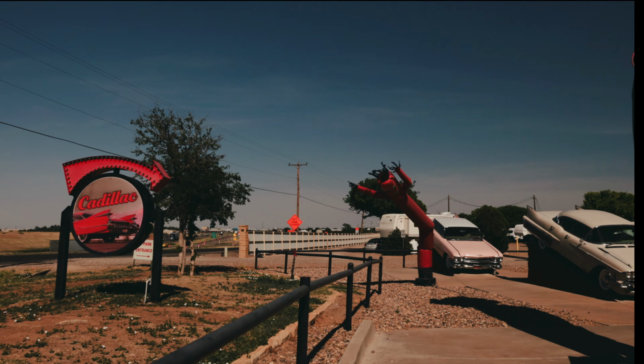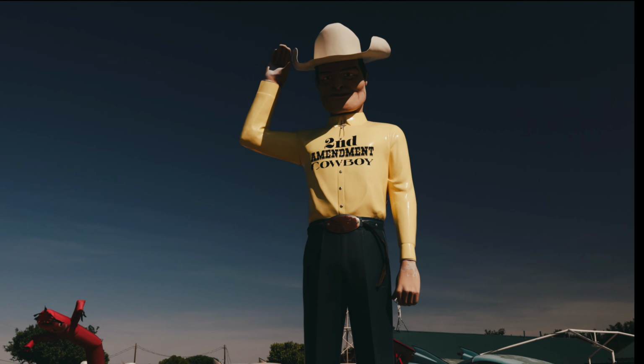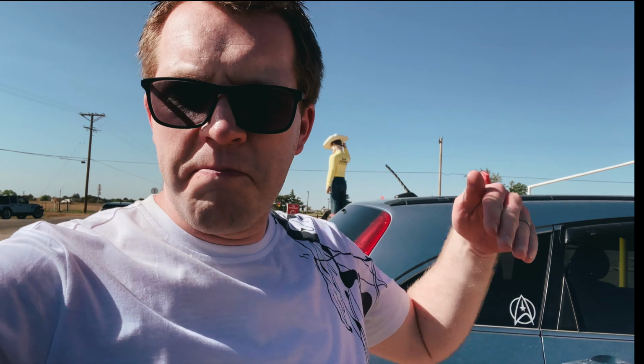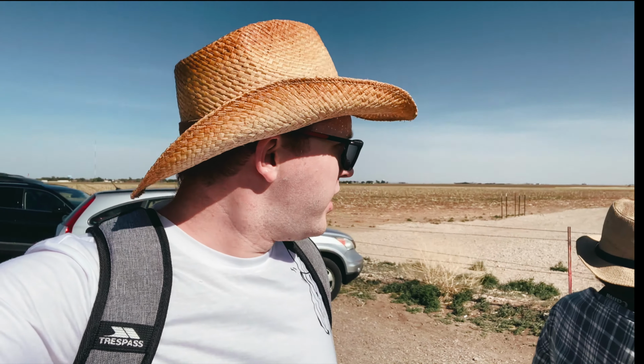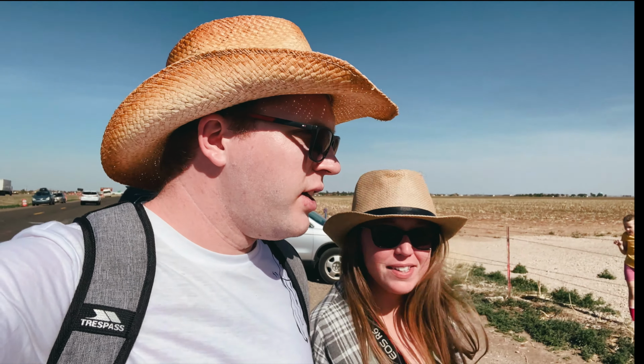We've arrived at the next spot, which is the Giant Cowboy, which is just behind me there. Short trip down the road now to the Cadillac Ranch, made famous by all the cars that are nose first in the ground. So we've made it to the Cadillac Ranch. It's busy. We're going to do the short walk up to the cars.